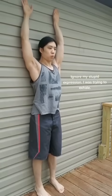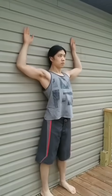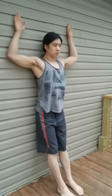If you've never done this before, the first thing you'll notice is that your back will begin to arch. Resist this by tensing your abs. Keep everything flat to the wall. If you absolutely can't do it, sometimes taking a few steps away from the wall will help.